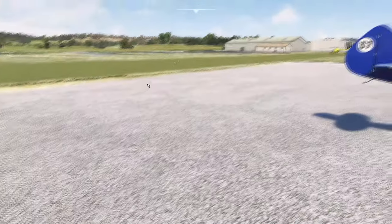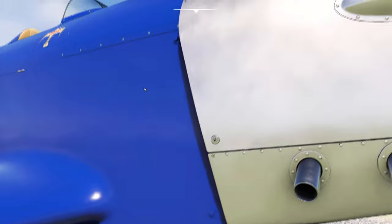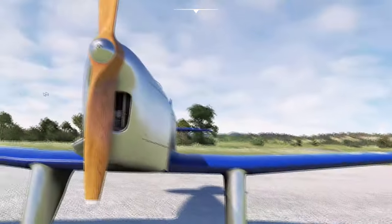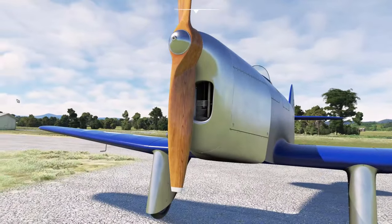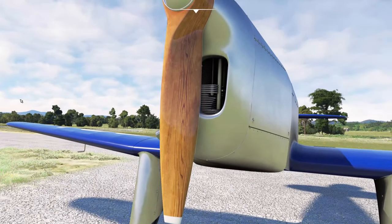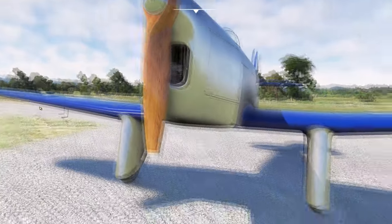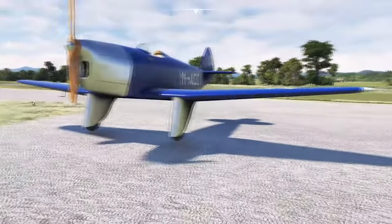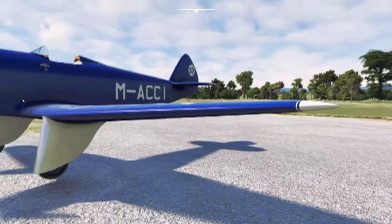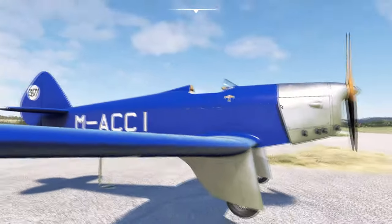Let's see if I can actually walk around. So we're walking around via FS Realistic, yeah? Okay, so we see air cool. Okay, so it's an air cooled donk. Not sure what it might be, a Gipsy Minor, I'd guess. But, sorry about the levitation. Seems to be a quirk of FS Realistic. It never used to be there. Yeah, this is a better way to see it.